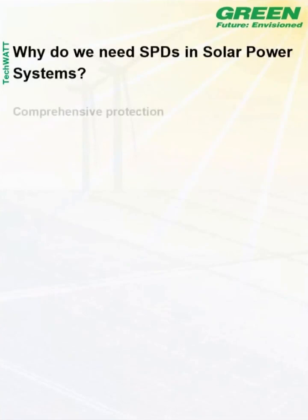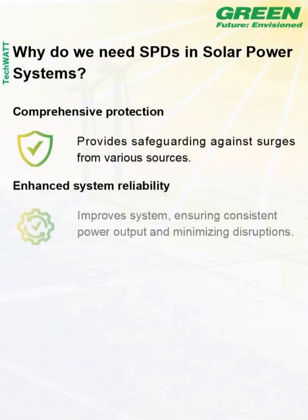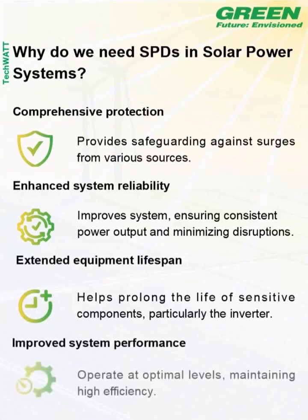Do we really need SPDs in solar power systems? Yes, SPDs provide a comprehensive safeguard against any surges from various sources. It increases the reliability of the system, ensuring consistent output and minimizing disruptions. It also ensures that the system runs robustly for a longer lifespan, especially the inverter. SPDs maintain an optimal level of optimization for better efficiency.